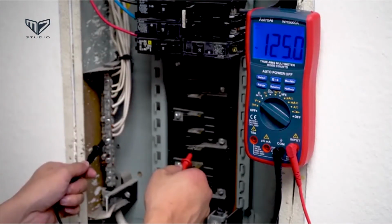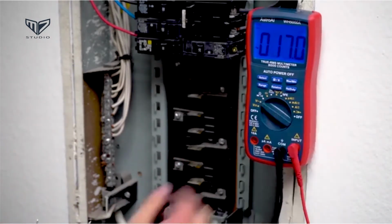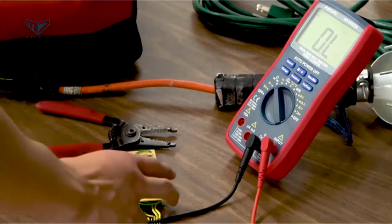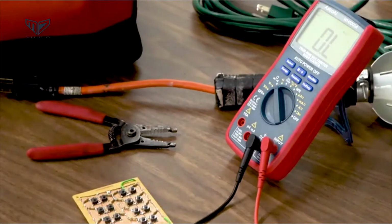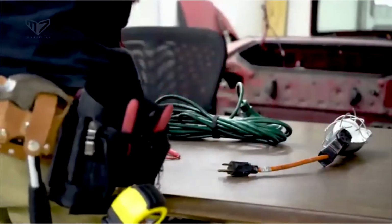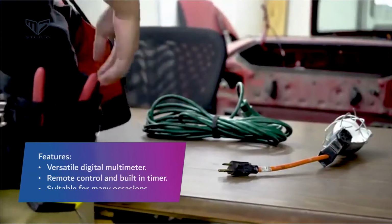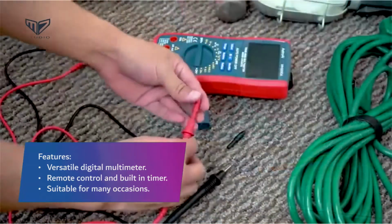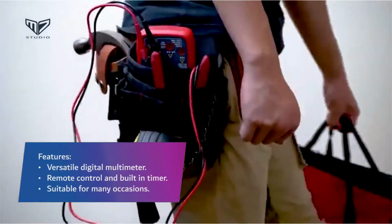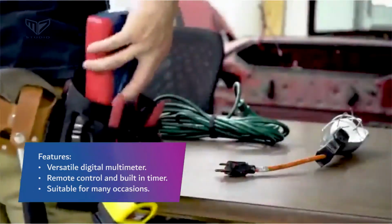For DIY electronic projects, household wiring repair, or working on VDC systems found on cars and boats, this meter is an excellent option. Despite these small critiques, the Astro AI is an exceptional digital multimeter. It's a great tool for troubleshooting all sorts of circuits and wiring, and is the product we recommend first for most people. Features: versatile digital multimeter, remote control and built-in timer, suitable for many occasions.